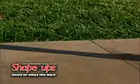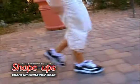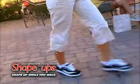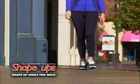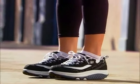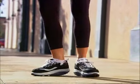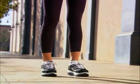Shape Ups will probably feel a little awkward at first. So like with any new exercise regimen, start out with short periods of practice. 15 to 25 minutes is just about right. Now let's walk. Stand straight with your shoulders back. Take a moment to find your center of balance. Your feet should be parallel and hip distance apart.